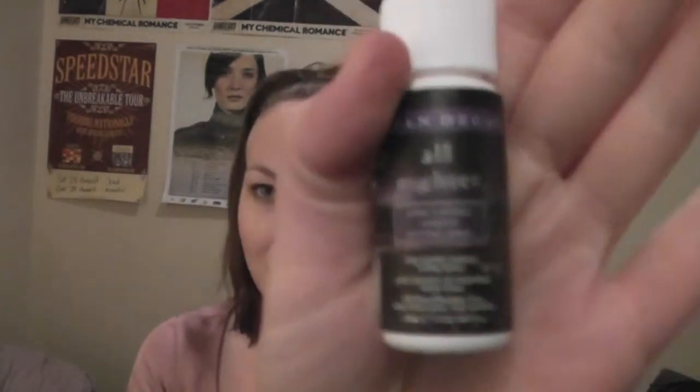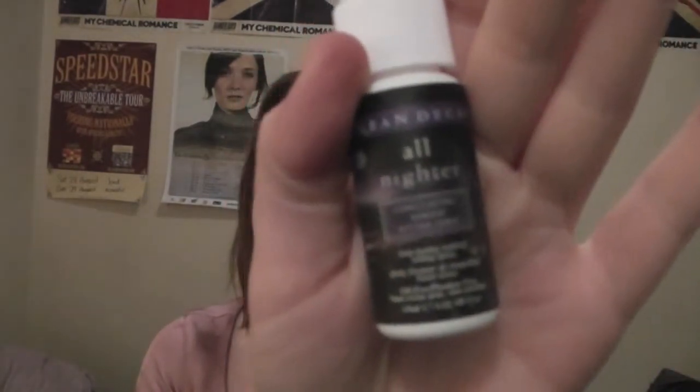I got a mini size Urban Decay All Nighter finishing setting spray. This is actually really good. I've been using this during the week and I kind of wish I got a full size one now because we don't get Urban Decay in Australia. It does what it says on the tin, basically. It's really helped keep my foundation and whatnot in place all during the day.